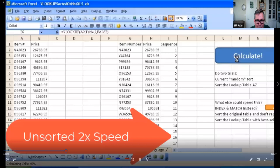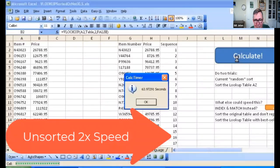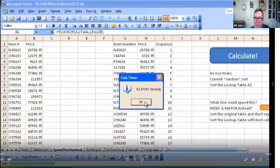All right, so right now it's up to 40%. It's doing these 7,000 lookups into a pretty large table. We're up to 60%, 65%. And this is just a straight VLOOKUP, unsorted data. Put a comma false at the end, of course, like you would always have to do. All right, we're at 85%, 90%. And remember that the time that comes out here is gonna be double the actual clock time. So 63.97 seconds is the test that I got first, all right? So that's the way that I would do this.